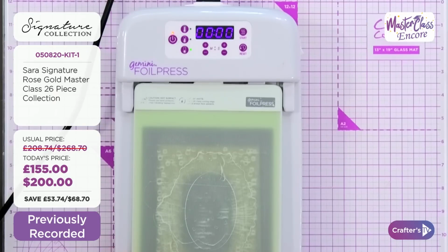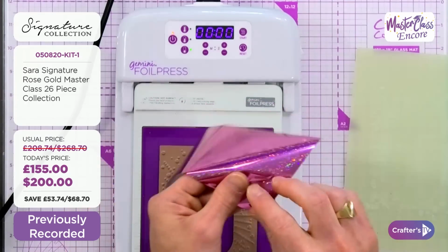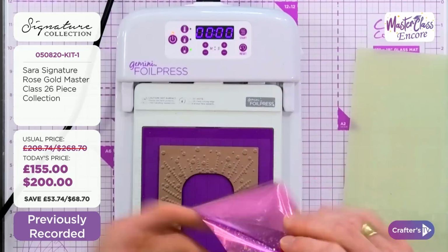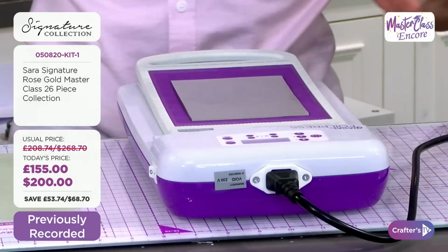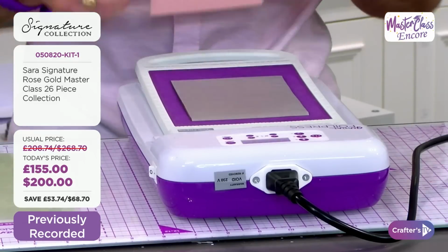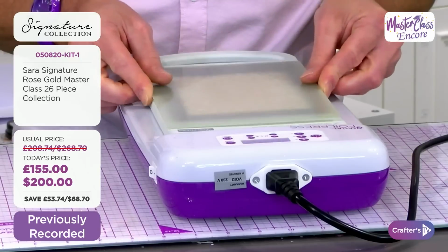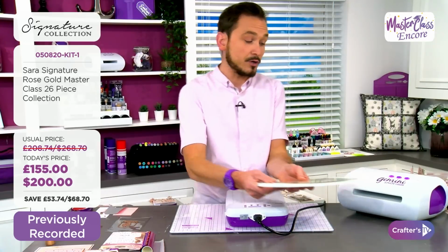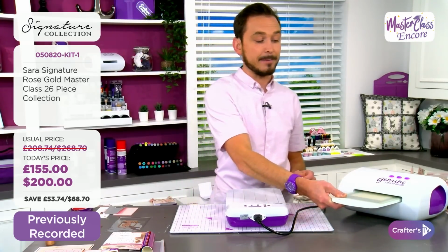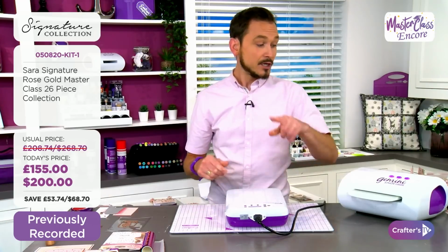Then what we're going to do is bring in a piece of the foil that comes with the actual foil press bundle of the rose gold. I'm just going to lay that over the top, and then bring in that cardstock. We'll pop that over the top like that, bring in our foil press plate, sliding that out, and then run that through the Gemini Junior. You may have got your rose gold Gemini Junior here in the UK. So that's going to go through.